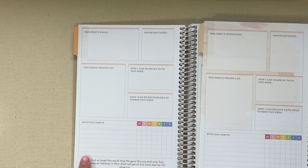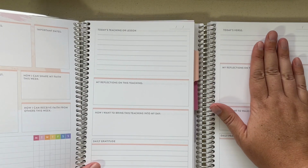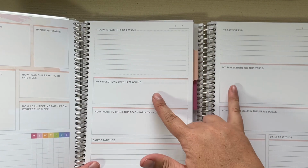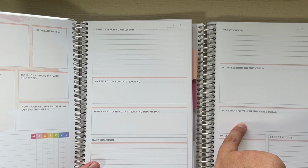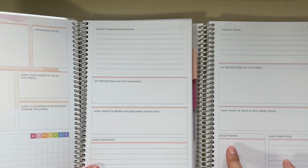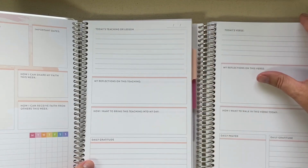And then this one does have another scripture down at the bottom of the page. And then on the right-hand side, for the Christian version, today's verse. For the other faith version, today's teaching or lesson. Room for reflections on both of those options. How I want to bring this teaching into my day and how I want to walk in this verse today. Daily gratitude. And then this version has a daily gratitude split in half, and the other half is a daily prayer. You have room at the top to date your pages.